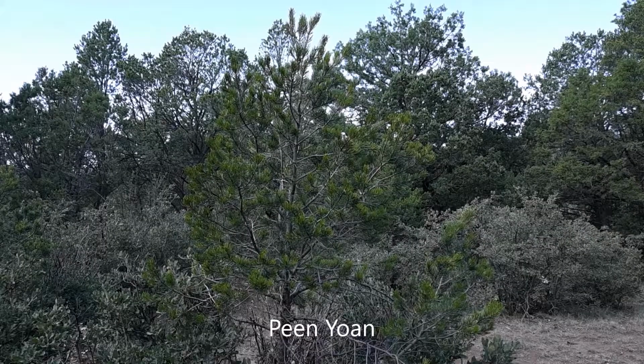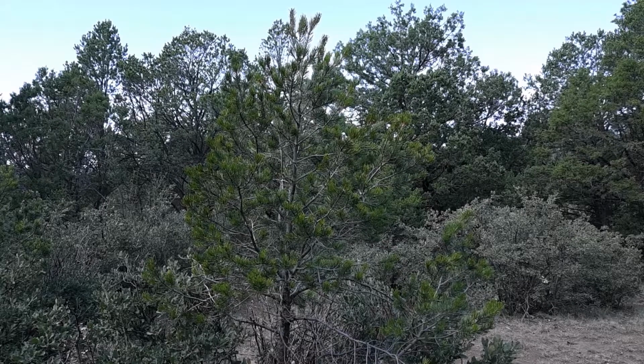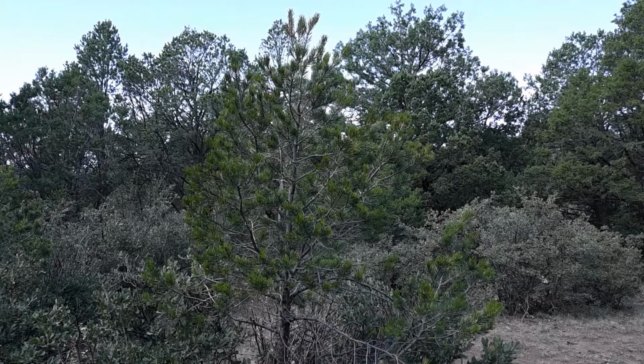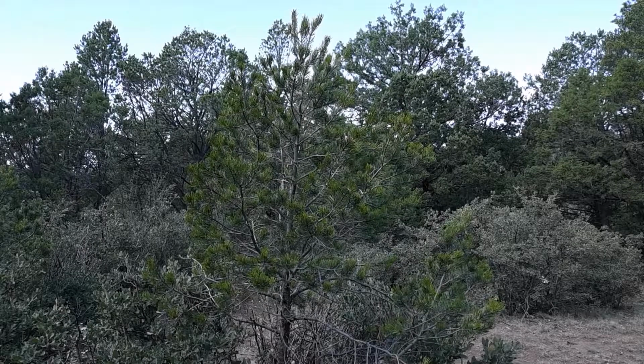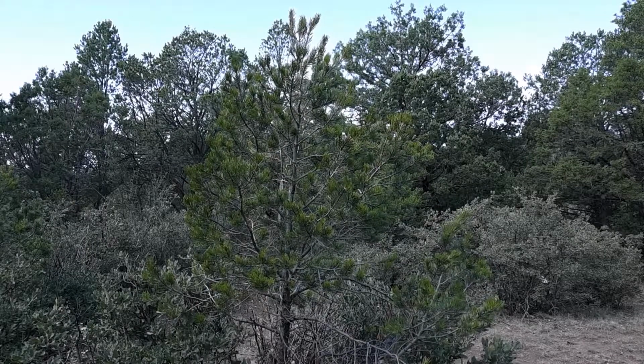This, folks, is a pinyon tree. Now, this is just a baby. It's about 6.5 feet tall, just a few years old. They will range up to about 65 feet or so. I've seen some really magnificent ones, but this is a nice small specimen that we can get up close to, and I can show you a couple of things about the tree.